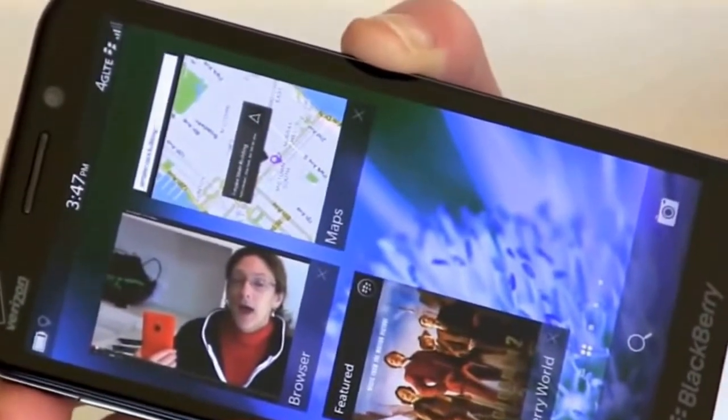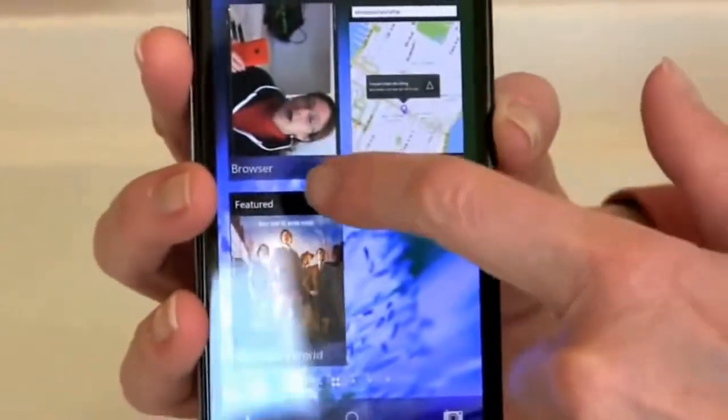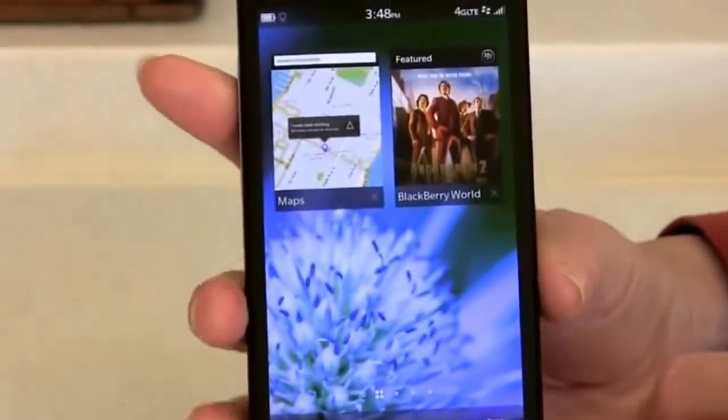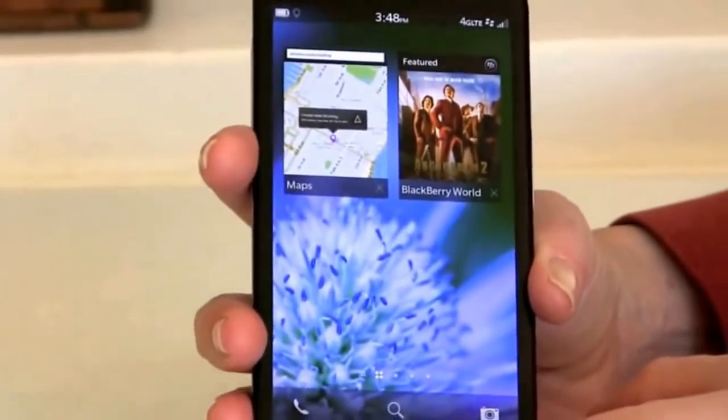And we swipe up. That's how you multitask in BlackBerry OS. And there I am, stuck with my mouth open. Oh well, I don't want to see that anymore. Tap that. That closes the application. So that's actually how you handle multitasking, so you don't have 19 applications that are still running in the background.